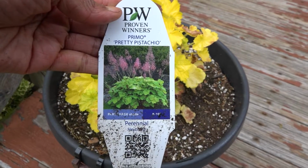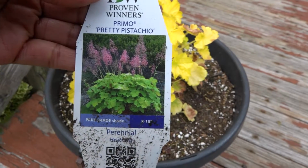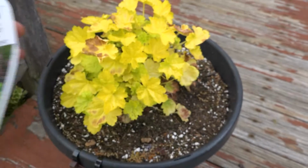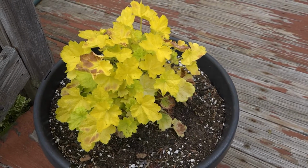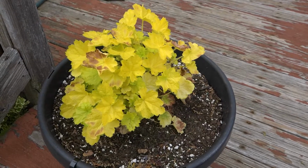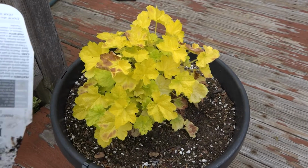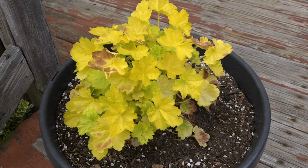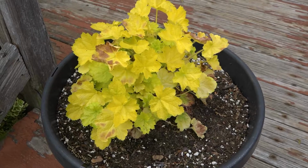You can see the Primo series is one of the more bigger Heucheras, and you can see it gets these wonderful pink flowers on the top, but when it doesn't, it is that color. So I'm hoping that it does turn a little bit on the greener side, but hey, who can beat that yellow? That yellow is absolutely so pretty. So again, this is one of the more bigger ones. It gets to about 26 inches. The height is about 8 to 10 inches.